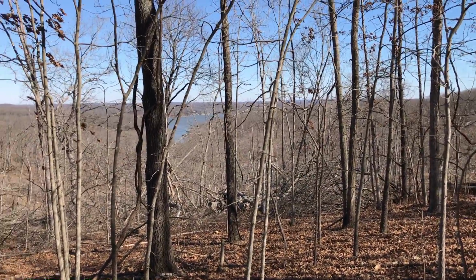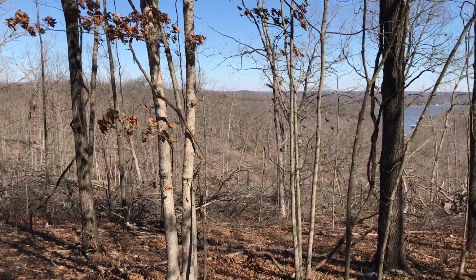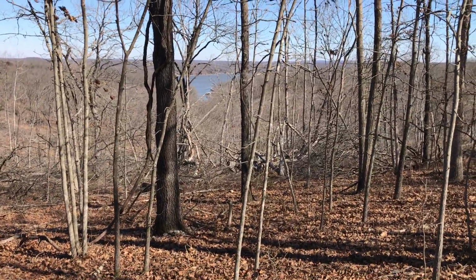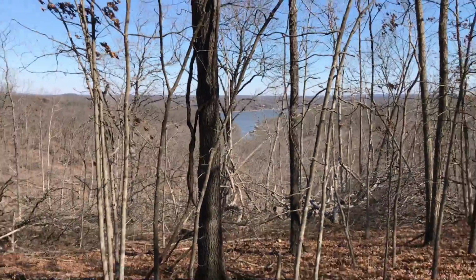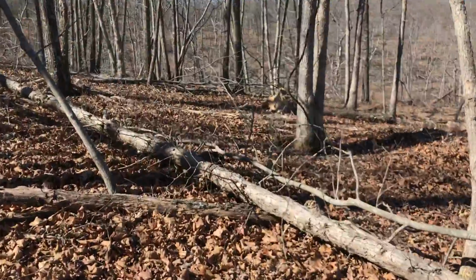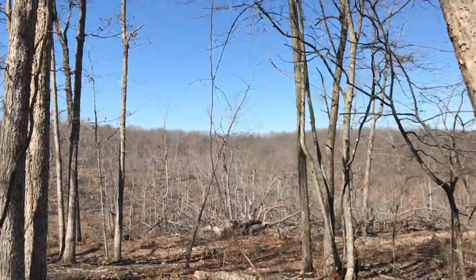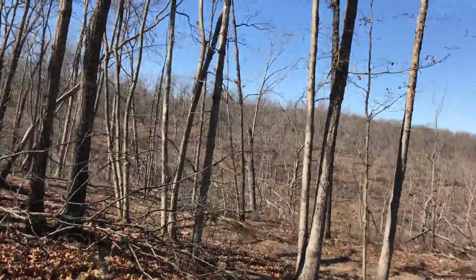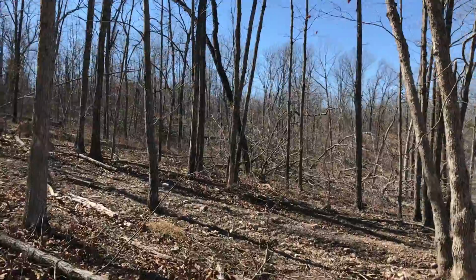Feel free to bring your four-wheeler or your side-by-side. Four-wheelers are a little narrower, so sometimes they're better on properties until you've got some trails cut in. Loving that lake view. So cool. Wow, only 12 minutes. That felt like 3 or 4 minutes. Okay. Well, I'll end the video here, but that gives us all a taste of this property.